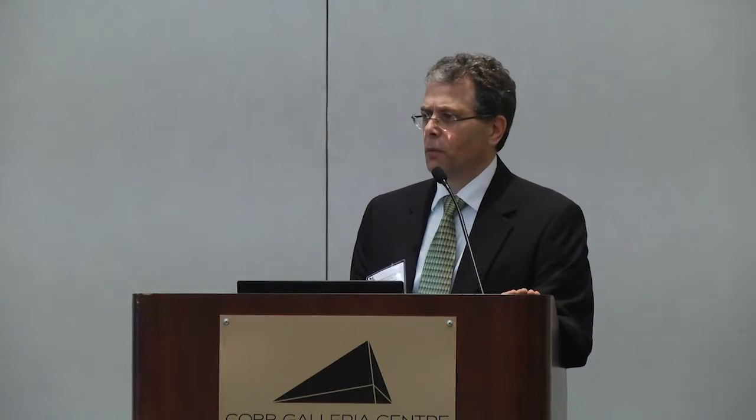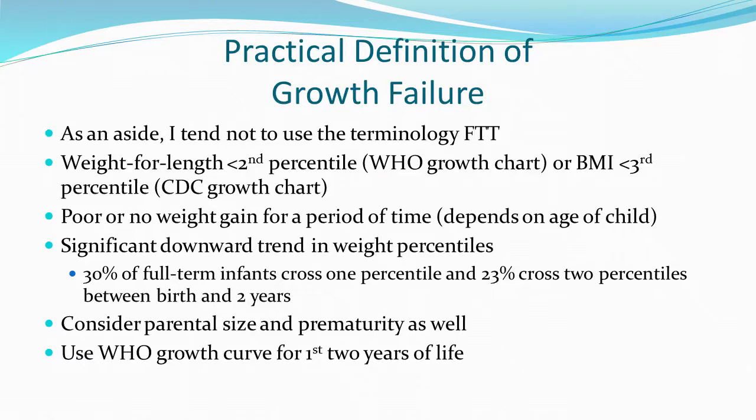Another definition for poor growth would be someone who's not growing for a while. Obviously, the younger they are, the shorter the period that we would find it acceptable, and the older they are, sometimes it takes a while to really make that assessment. If you're having significant downward trends in the weight percentiles, that's important. And as we talked about, 23% of kids will cross 2 percentiles between birth and 2 years of age. And in addition, I think it's worthwhile repeating, but it's obvious that if you've got 2 short parents, they're more likely to have 2 short kids or such.